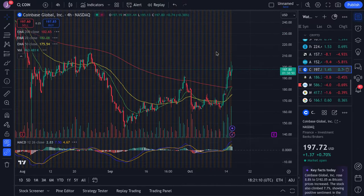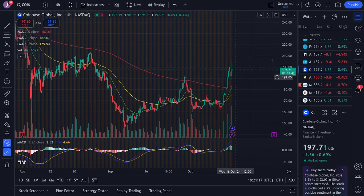For Coinbase, we push very nicely to about this 200 area. If it rejects here, we're looking for basically 191 as our support, and I see a risk of that potentially coming as well.